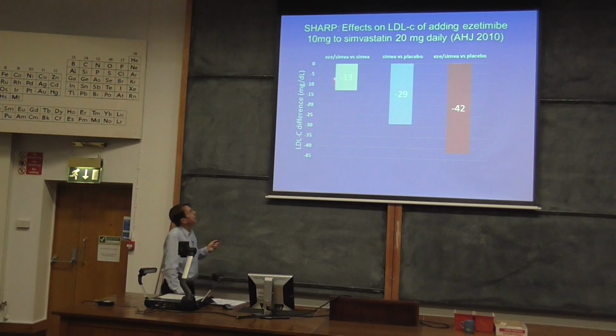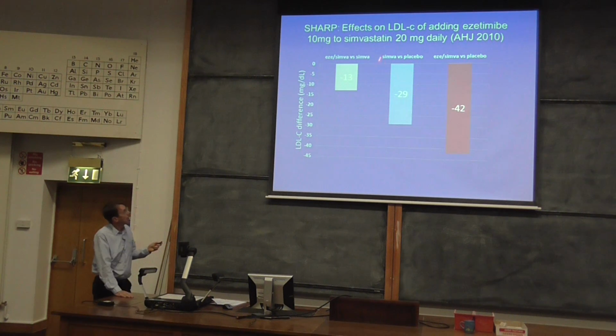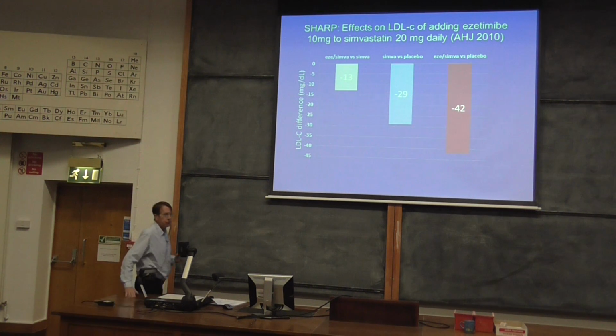In a trial in renal patients, where they were concerned about using high doses of statin because renal patients are at increased risk of getting complications such as myopathy because of their renal function being poor, they only wanted to use a low dose of statins. They used 20 milligrams simvastatin, which produced only a relatively small reduction in LDL, about a 30% reduction. But by adding ezetimibe, they were able to produce a much more substantial reduction in LDL cholesterol.